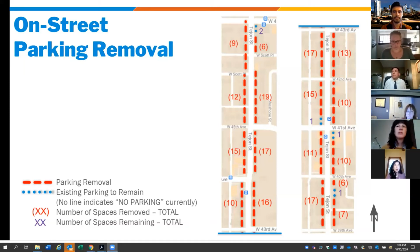The other piece of that is, if there's construction happening on Tejon, the construction folks would get a permit, and then they'd have to reroute the bike route and provide a space for people walking. So that's typically how we do things. They wouldn't have to go in the alleyway necessarily; they'd have space on Tejon itself.